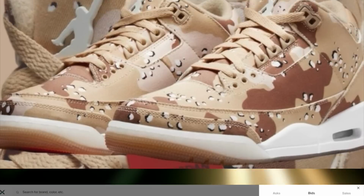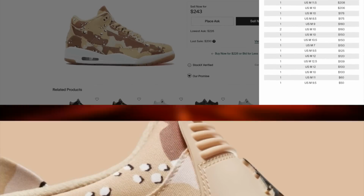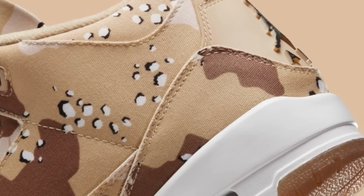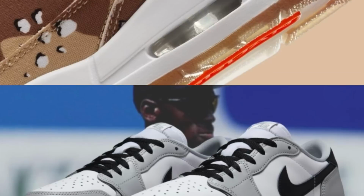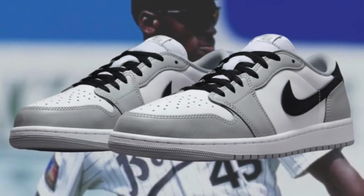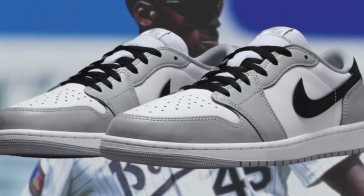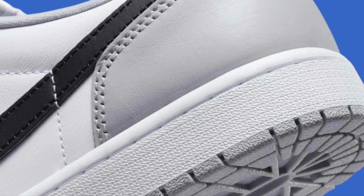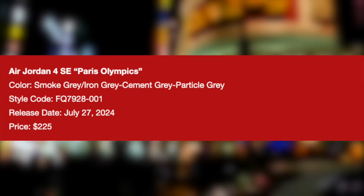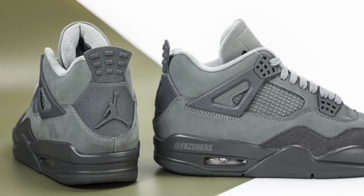Unfortunately, these are already pretty close to retail in the secondary market, and I'm not surprised. Most Jordan 3s, aside from classic colorways, have been bricking, and I'm expecting the same fate for these, unfortunately, so personals only. Then on July 20th, for $140, we're getting the Jordan 1 Low Barons. Unfortunately, like all Jordan 1 Lows, I would expect these to just be personals, even though this is a really solid colorway. Then on July 27th, for $225, we're getting the Jordan 4 SE Paris Olympics.